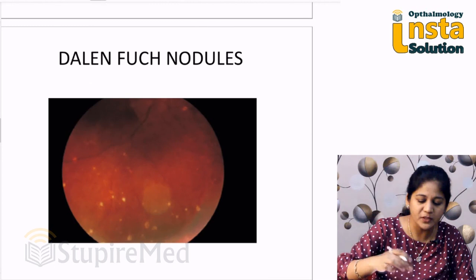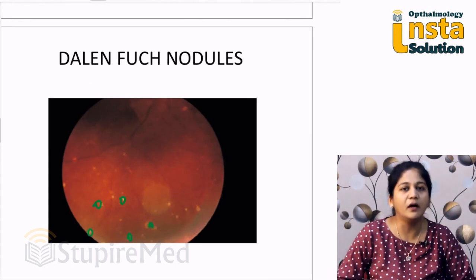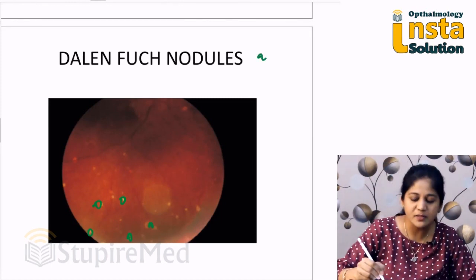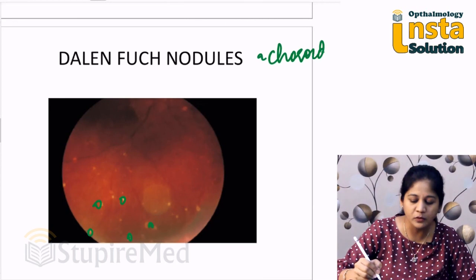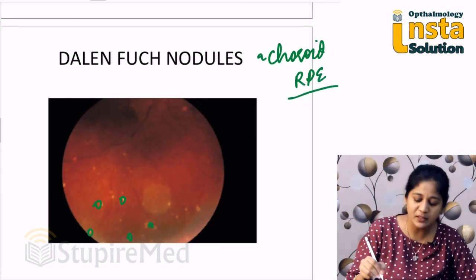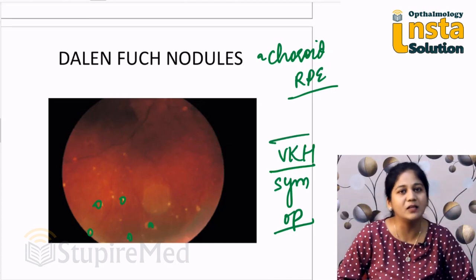Now let's see what are Dalen-Fuchs nodules. Friends, can you appreciate these small lesions here? It appears that they are in your vitreous like snowballs, but they are not. They are actually present in your choroid or your RPE as collection of epithelioid cells, classically in patients of VKH and sympathetic ophthalmia. So you have two conditions where you see Dalen-Fuchs nodules.